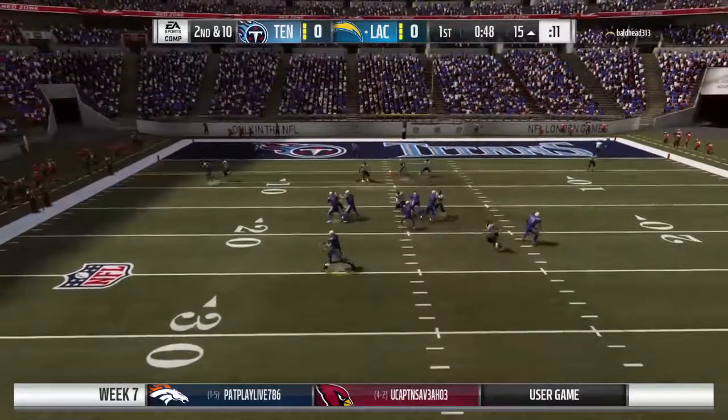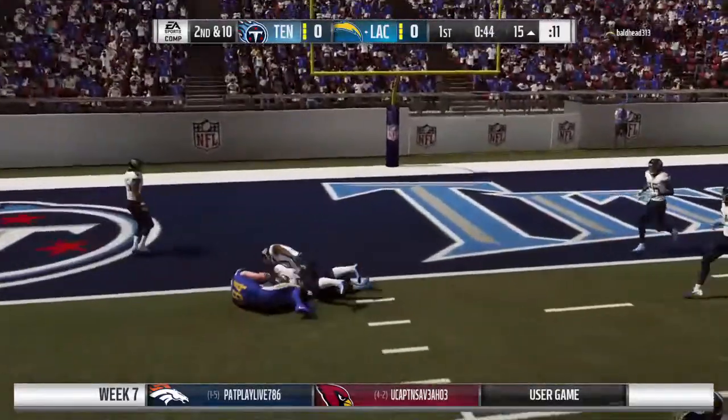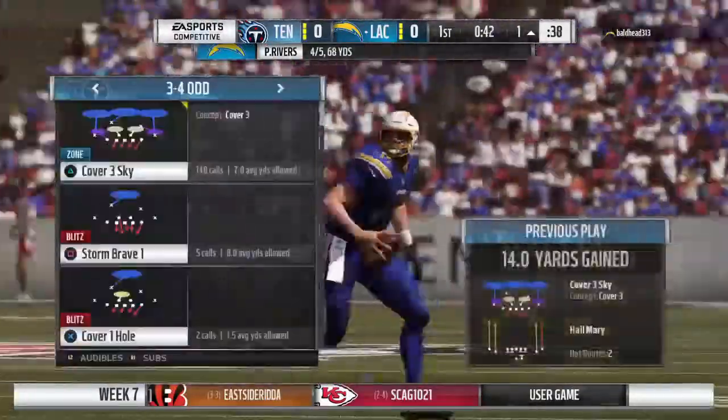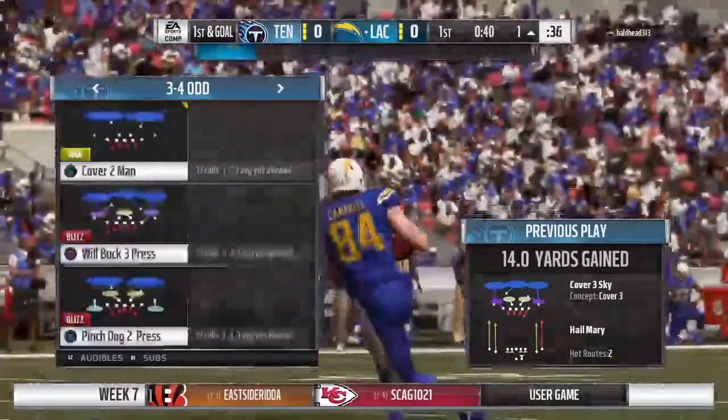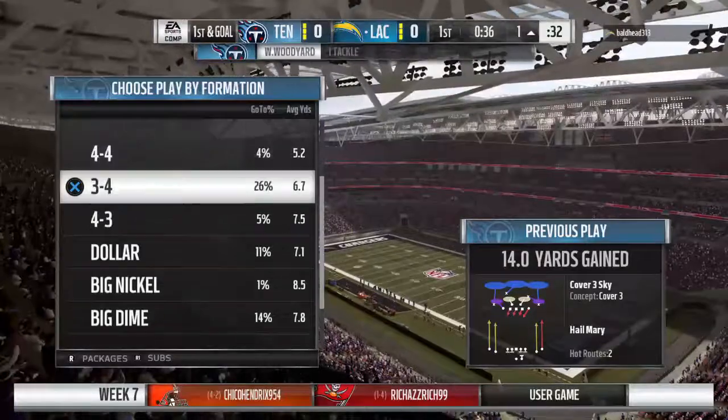Rivers now on second down. Buying time to his left. That is caught inside the 5. And he can't quite get there. Tackled down at the 1. The Chargers passing game rolling a bit here. They've got another first.